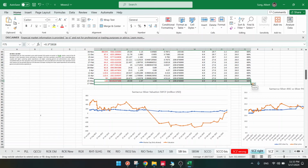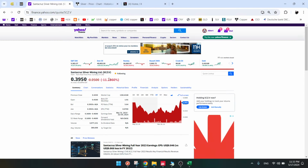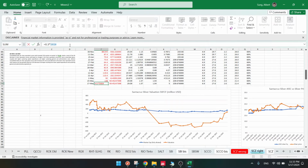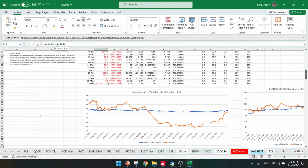Let's look at today with today's prices. So this is the share price, which is 0.395 divided by 1.37. So 132 market cap. Okay. So nothing really happened here.